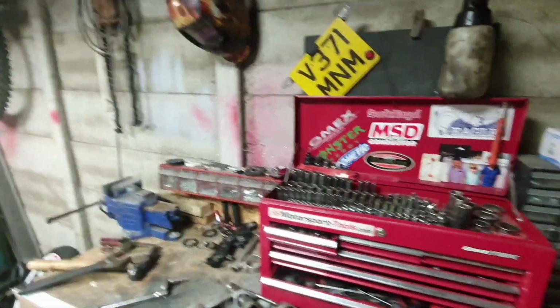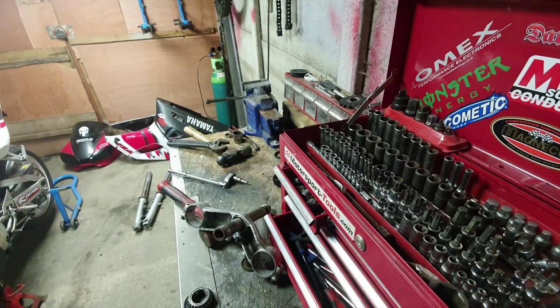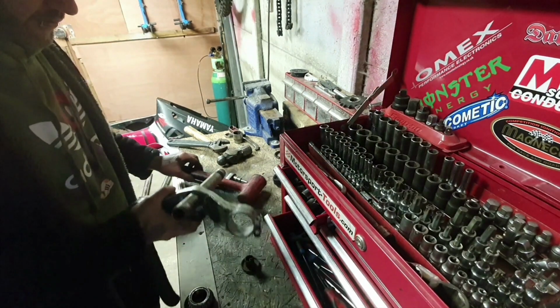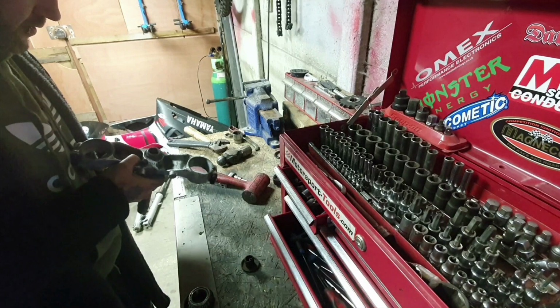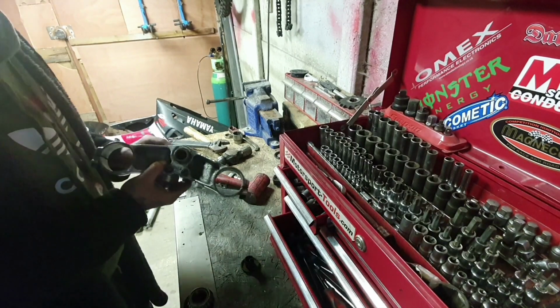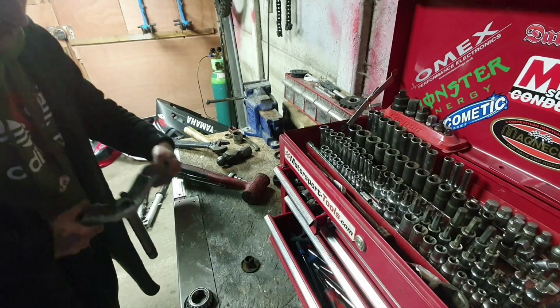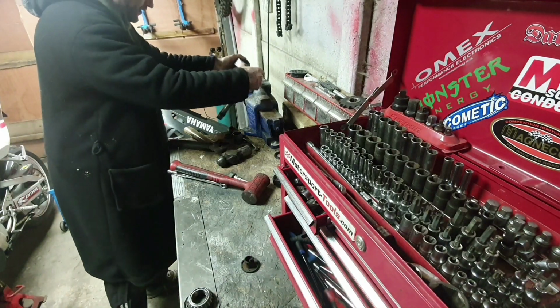There. I'm going to reposition you. One sec. There we go. That's a bit better. Alright. So, R1 yoke, R6 tube. Fits in there really easy. Obviously, not too easy. Otherwise, it wouldn't be just a straight swap over.